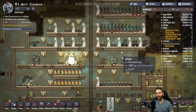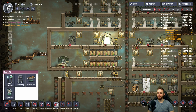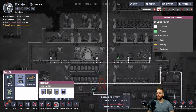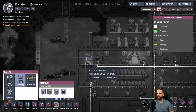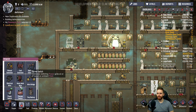Okay, fine. Research is complete. We can now start pumping out some of our medicine by building an apothecary. I don't know who's going to do that, but where do we build the apothecary? Remember when I built this last time and I said we were going to come up here? Yeah, we still haven't done that. We've got some things to do, man. Apothecary could just go wherever, I guess. It doesn't really matter.